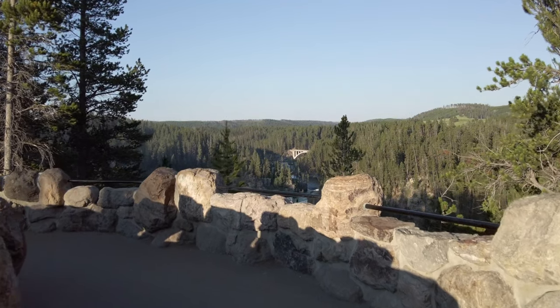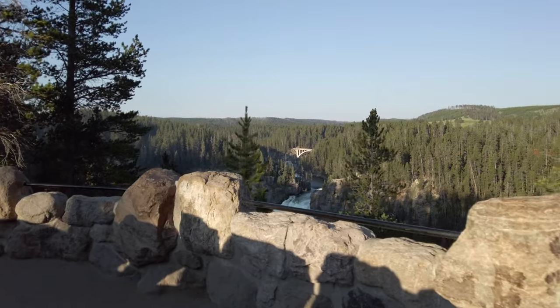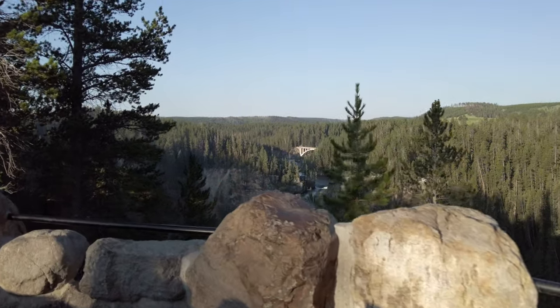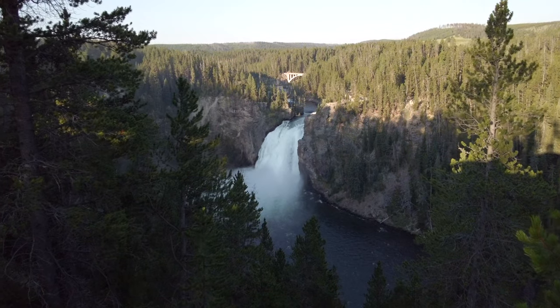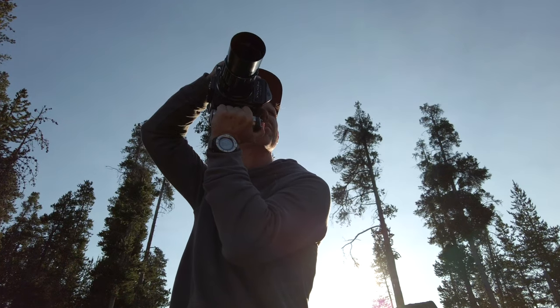And since this site was so quiet this morning, I decided to explore further on and look for other trails and overlooks along the canyon rim that gave beautiful views, each one of them seeming to get better and better than the last.